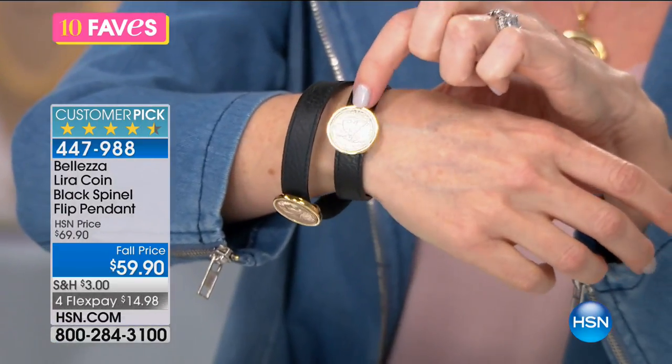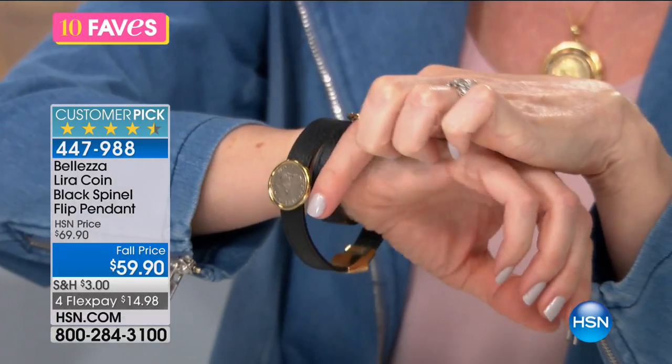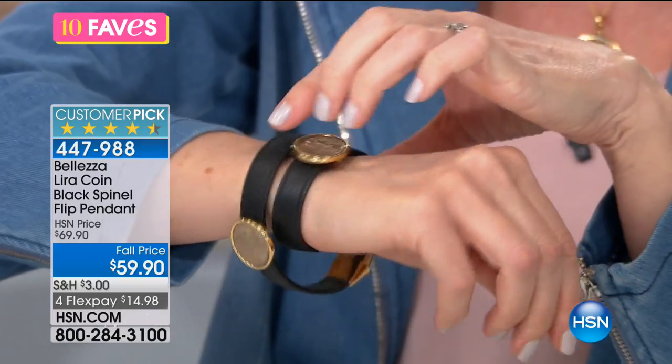But look at that, genuine lira. That's the first time that we've done anything like that, sort of a wrap bracelet. So that'll be coming up at 2, along with a lot of other gorgeous jewelry from Bellezza. Thank you so much for joining me. Always such a treat. All right, we will be right back with more Serious Skincare.